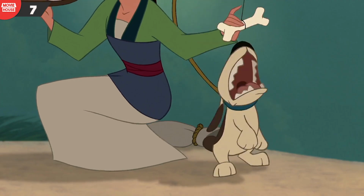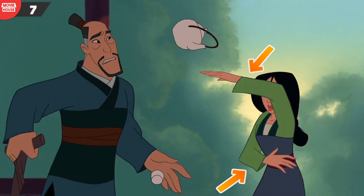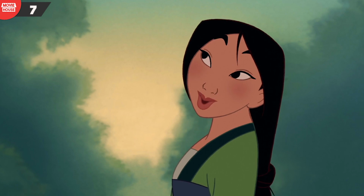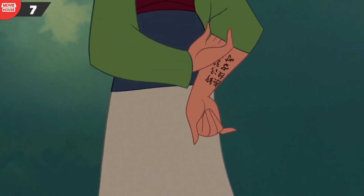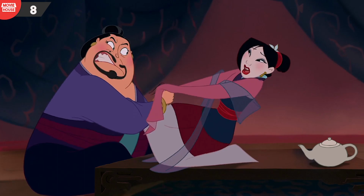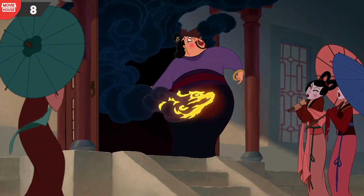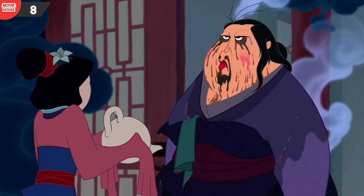7. Over here, as Mulan approaches her father to give the medicinal tea, notice how her dress is full-sleeved. However, when she puts her arms behind her back, the sleeves suddenly appear to have shortened to 3/4 of its length. 8. Coming back again to the hilarious scene with the matchmaker, notice how at first, when the tea splashes on the matchmaker's face, her accidental ink goatee is intact. Yet later, when Mulan throws the tea from the teapot onto her face, the ink appears to run down her face.